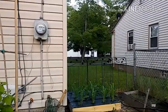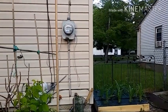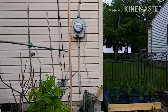Corn over there is jamming. It's doing pretty good. It likes that spot. It gets a lot of sun. It's a 4x4 bed. I think I got about 16 corns in there.